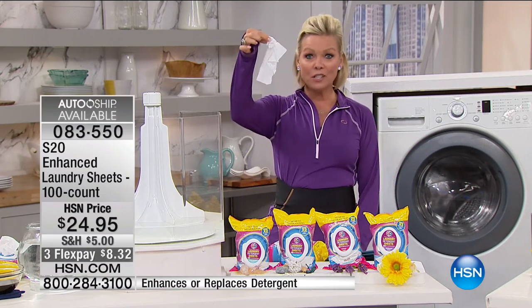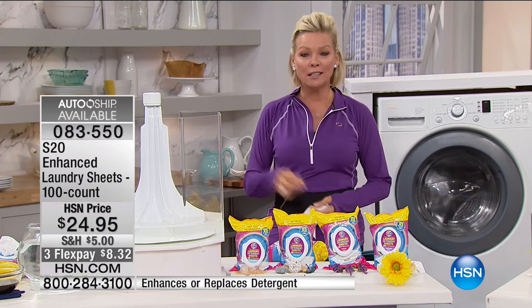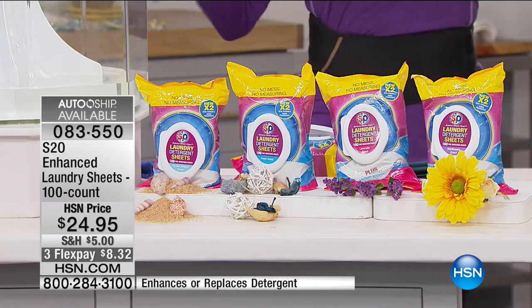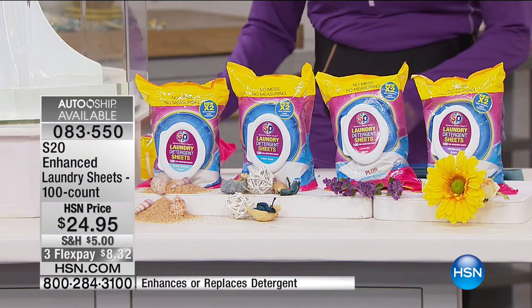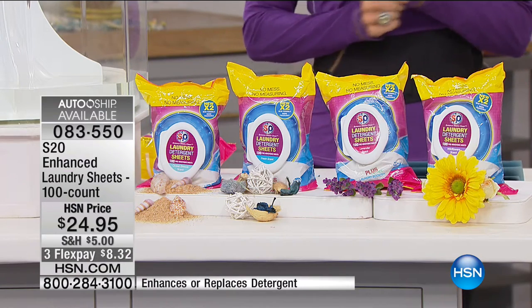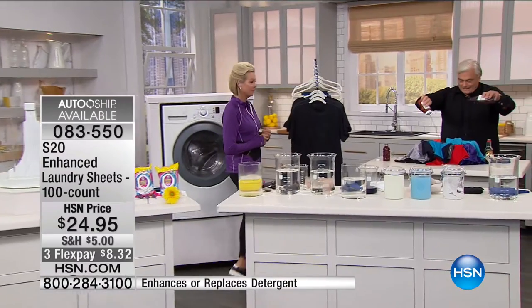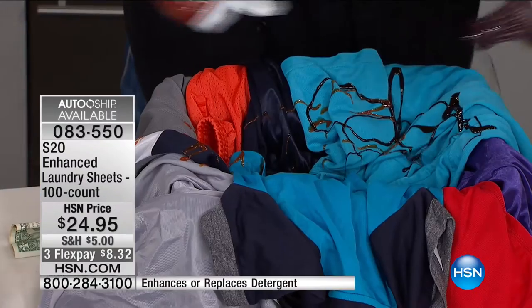But how convenient to throw one little laundry sheet in your load instead of guessing how much laundry detergent you're actually putting in. But ACOS Jankour, as I said, is a scientist who has come up with this fantastic idea, and he's a mad scientist at that. Of course, we make stains. I can't believe I get paid by the stain. Isn't that the greatest job ever?